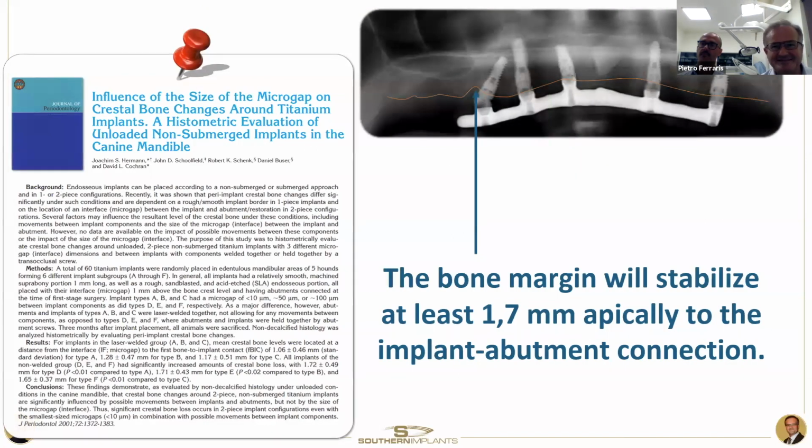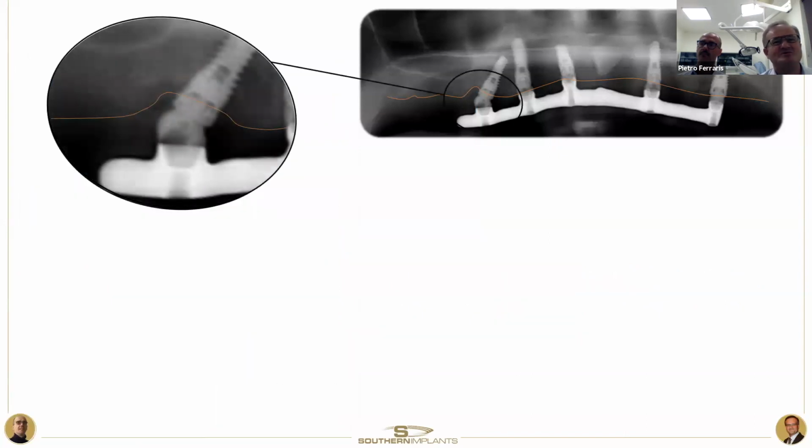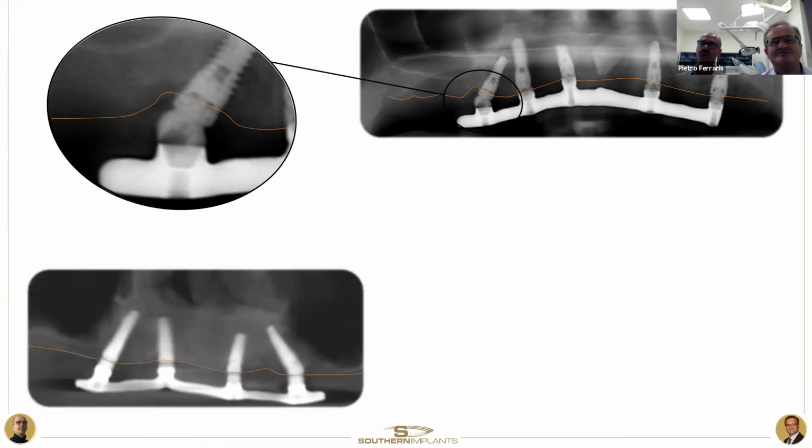So let's see a radiograph we have taken from our archives, of a case in which we use straight implant with multi-unit abutment. We immediately know that there is a bone remodeling that changes the shape of bone, and imagine that we have only 2 or 3 millimeter bone. That could be the starting of some issues.